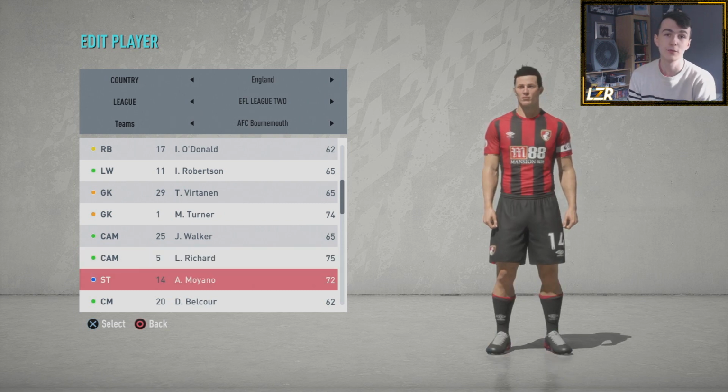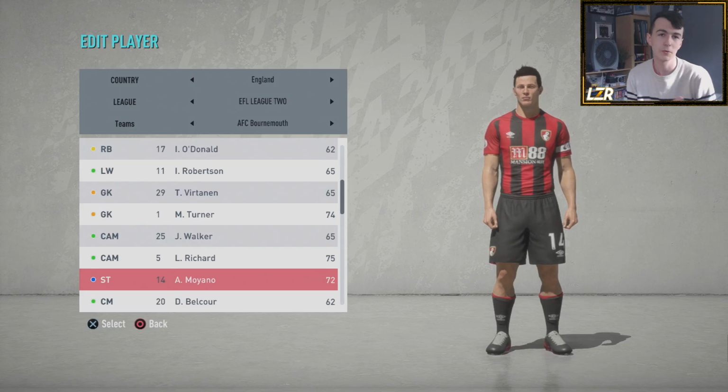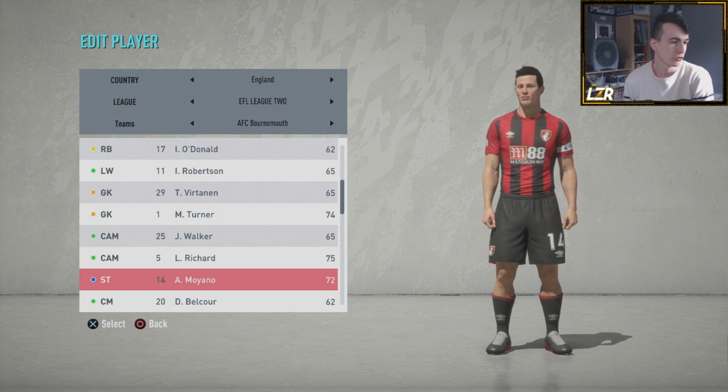The next upgrade is for the captain, Antonio Moyano. He's now wearing the number 14 shirt. Again, he's got a short sleeve shirt, which is tight this time. Where are his black gloves? I didn't give him his black gloves, but he will have black gloves on. I'll do that after. Short socks and the Nike Neymar Jr. Vapor Elite boots.